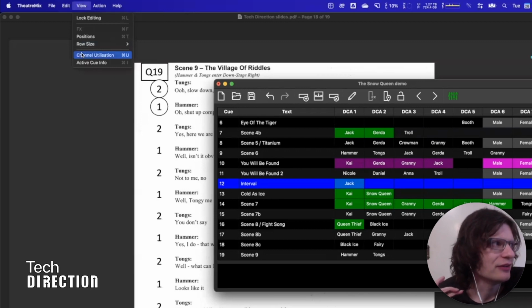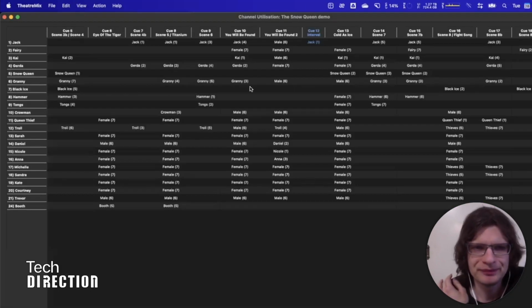We can now layer on some complexity. Say let's look at Jack here. The guy playing Jack comes to the director and says, I'm singing backup vocals in this song, but I don't know if I can do it. I've got a costume change. I'm not sure if I can cover BVs in this song. So we want to find out where Jack's mic is being used. We can go to the channel utilization view.